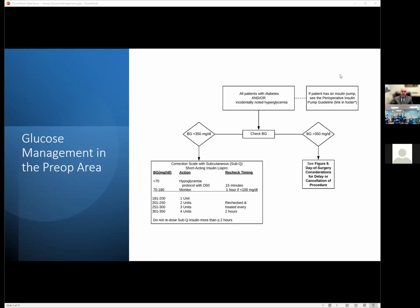The addition and the big change, well, it's not a big change, but it's a clarification, I should say, and some changes have to do with a clear description of what needs to be done on a patient with an insulin pump, and I'll get into the details of that. Also, this new guideline provides some guidance in terms of what to do with patients who have very high blood sugars. And this is an effort to standardize the approach to either delaying or canceling the procedure.